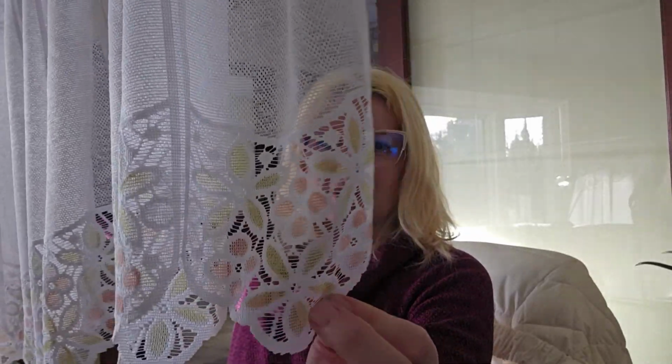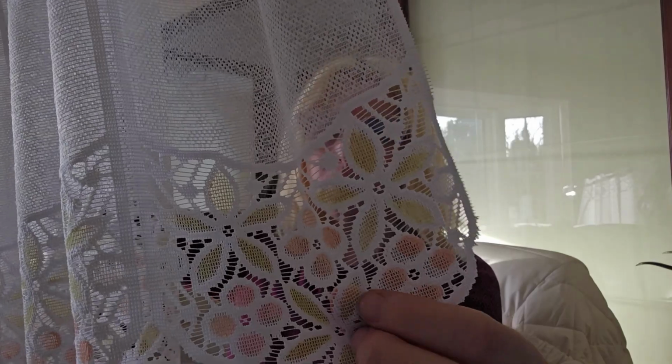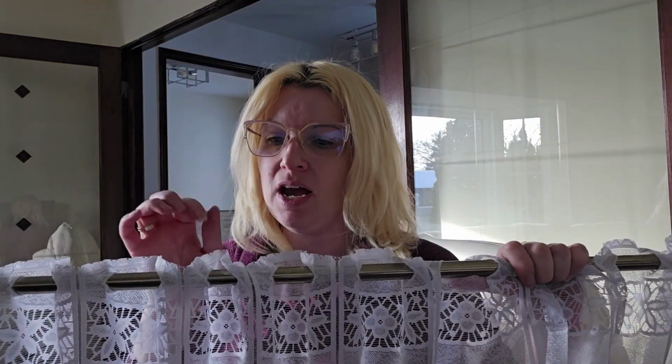So it does have the nice color. It's kind of like a peach and kind of like a yellowy green color. And it will just give me a little bit of color in my front entrance. Like I said, I've got it on here, going backwards through this. But I was just trying to figure out if I had to cut this or not.